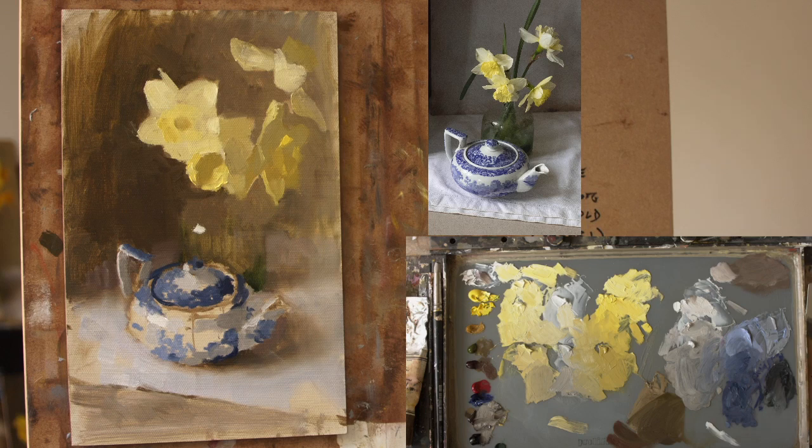Do you ever glaze your work? Yes, sometimes. If I want to make little adjustments at the end, yes, sometimes I will. I will glaze, yeah.